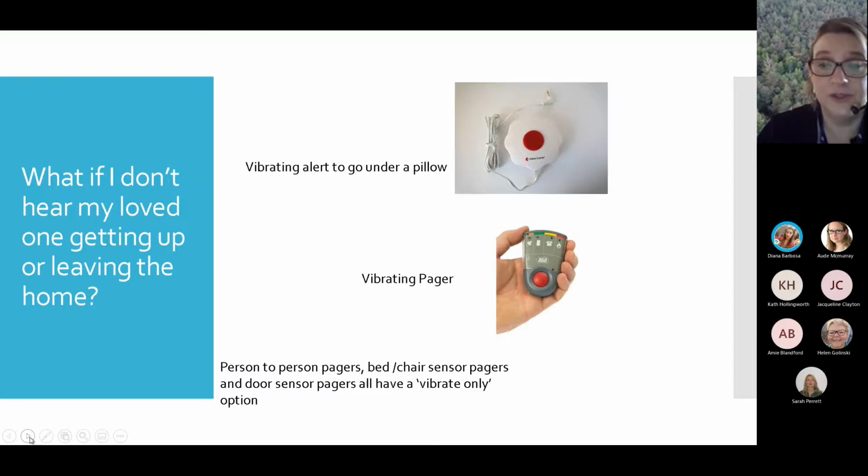And there are pagers that vibrate specifically, but all of the person-to-person pagers and the bed and chair sensor pagers and door sensor pagers, the pagers themselves, you can have it vibrate only, or you can have vibrate and an audible sound at the same time. So it's all very bespoke to what you feel you need.